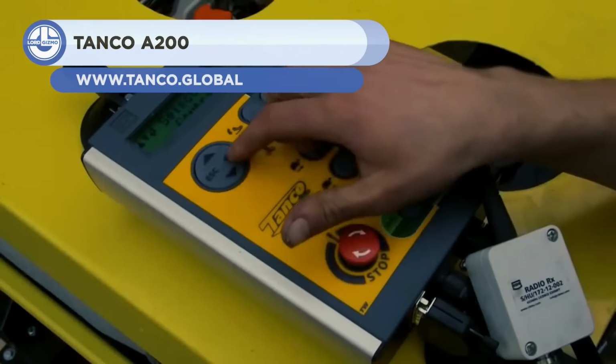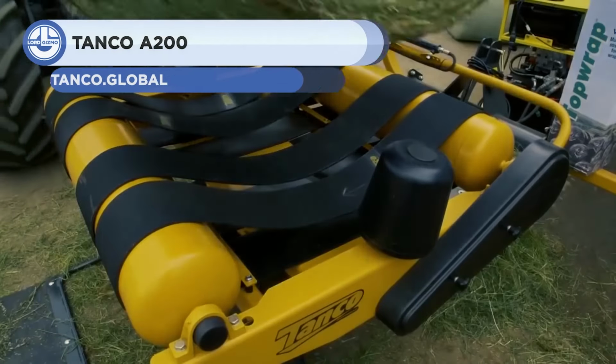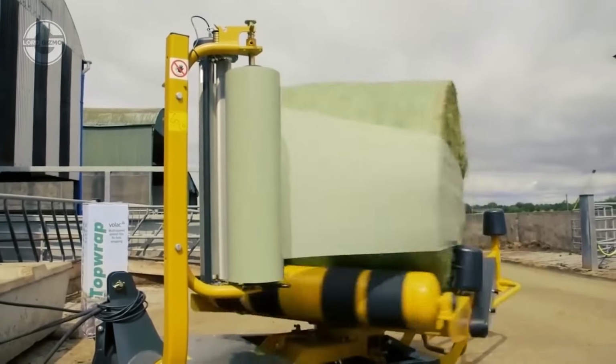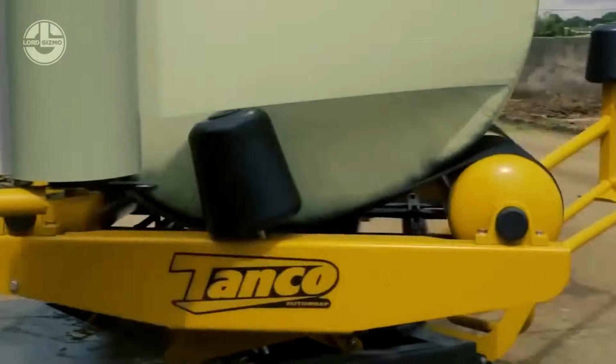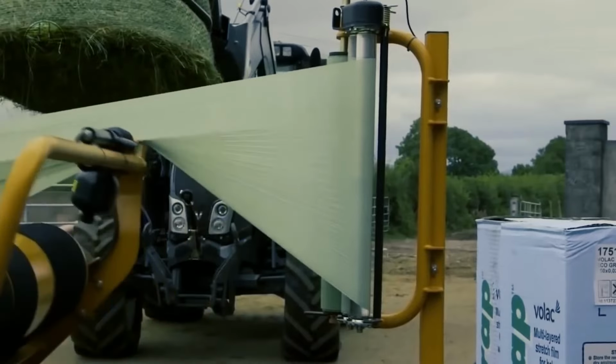Next on our top 10 list is the Tano A200. This machine is designed to wrap bales, and it's capable of running entirely on its own and can use either a tractor or a power pack for power. Thanks to its film break sensor, the Tano A200 automatically detects when the film has broken and will automatically stop the machine to prevent excessive plastic wrap and time.